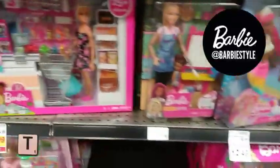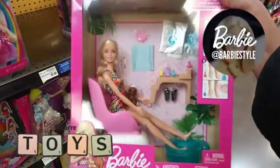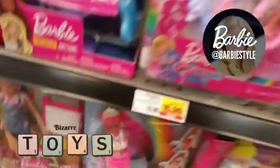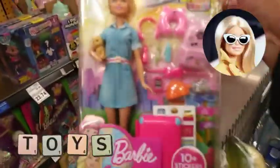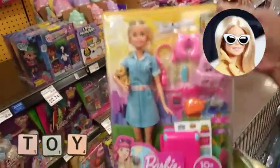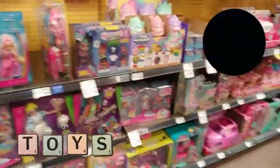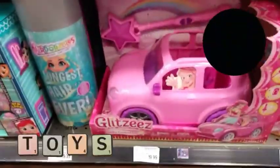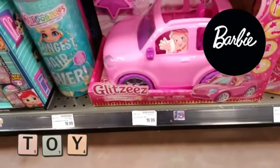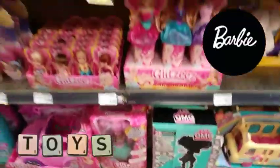Oh, I wonder do they have a Barbie car? She got the spa Barbie. They got the spa Barbie. Barbie at the spa. Wow. Okay, and they got Barbie going on a trip. Travel Barbie. Wow. That's nice. Every child knows that Barbie has everything. Everything. Look at the little glitzy beach truck. Wow. OMG, LOLs.